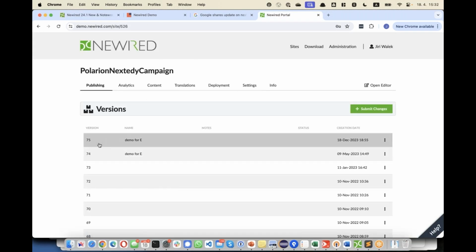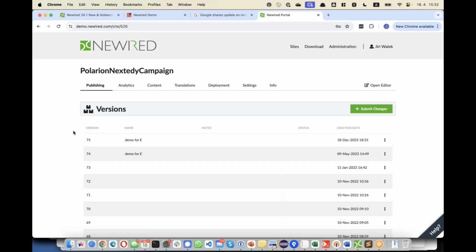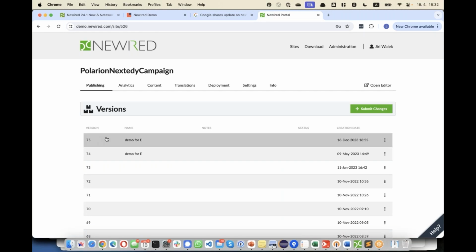So when you have the existing content, when you publish a specific version of the content, the end users will still see the same because the behavior is the same, or the content is the same, it's still the same journeys, still the same selectors. So you should feel really confident to update to a new Newired version.